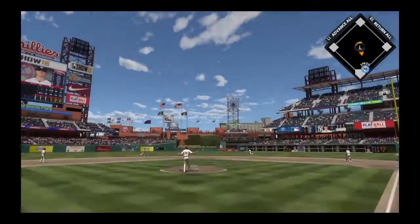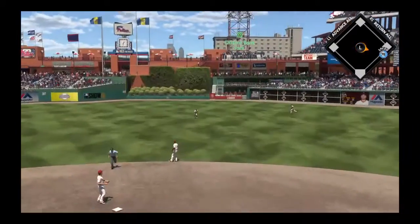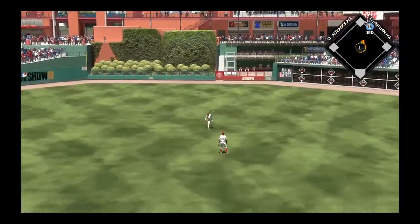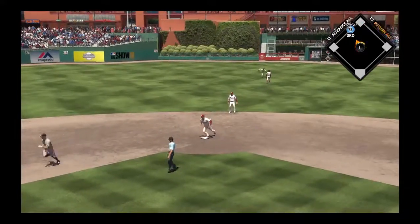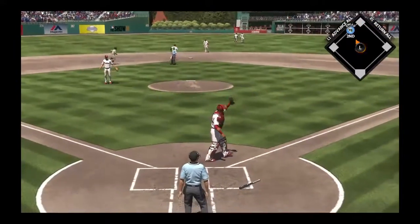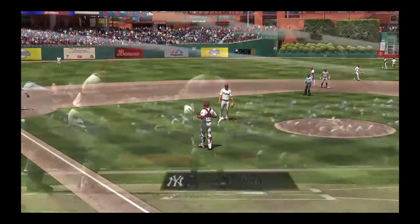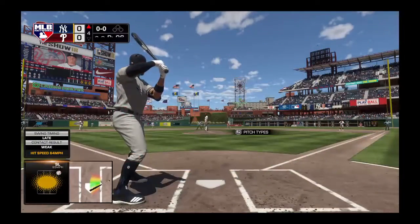Lifts it into the air to shallow center. Herrera moving in. It's down for extra bases, and the Yankees have their first hit of the game. Not in time, and he's in there with a double. And on the play, the runner moves into scoring position now at second.